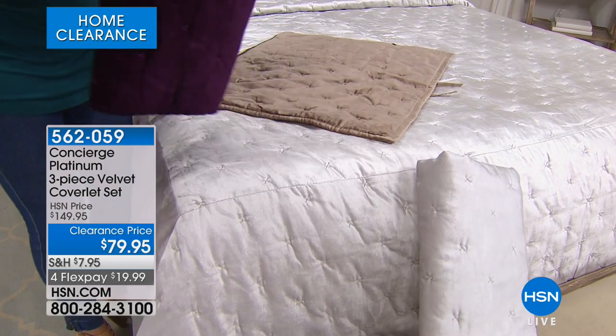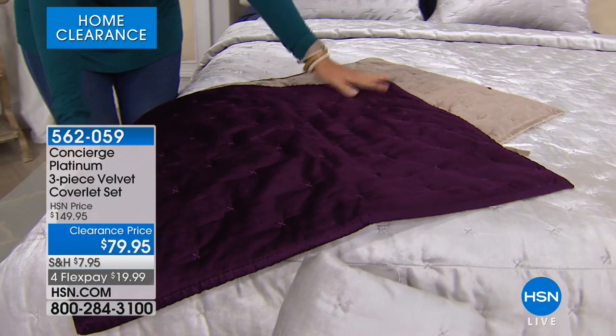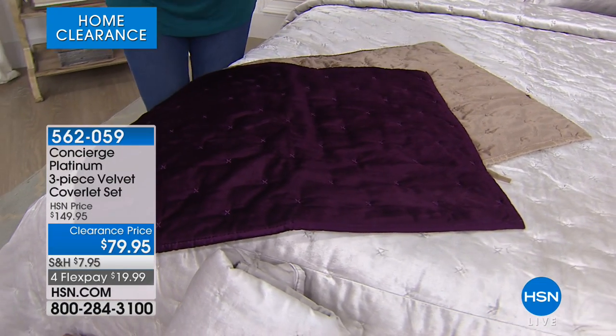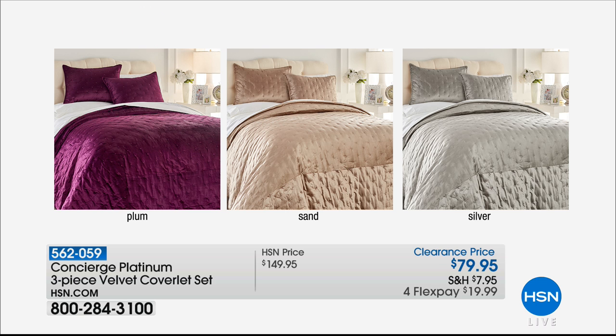So beautiful. Gorgeous. And then I know Alice is going to love this. I know. This is your color. This is plum. The plum. And this is beautiful. Now look at these on the bed because it really gives you an idea of how this is going to elevate the look of your bedroom. Oh my goodness. Look how beautiful. Isn't that gorgeous? $79.95. And you get not just the coverlet, but you get the shams with it. I mean, the whole thing for $79.95, and Flex Payments on it as well.